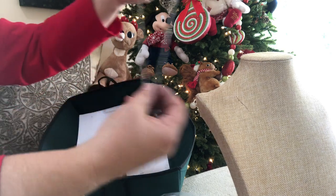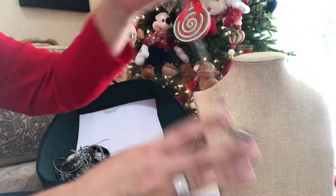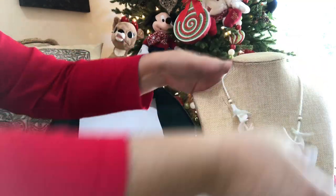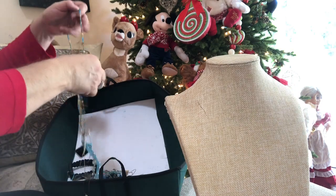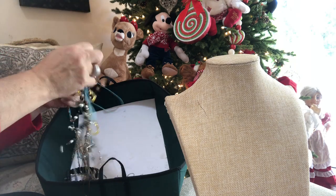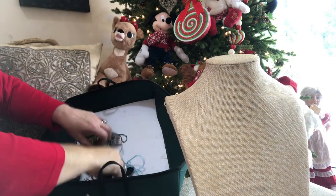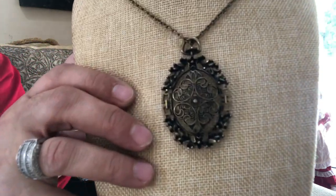And here's another one of those hand things. That's number three. And look at the mess I've got. Okay, number four. And okay, I'm not fighting with that. Here's another one of those four, that's five. Here's another pretty pendant. That is six.